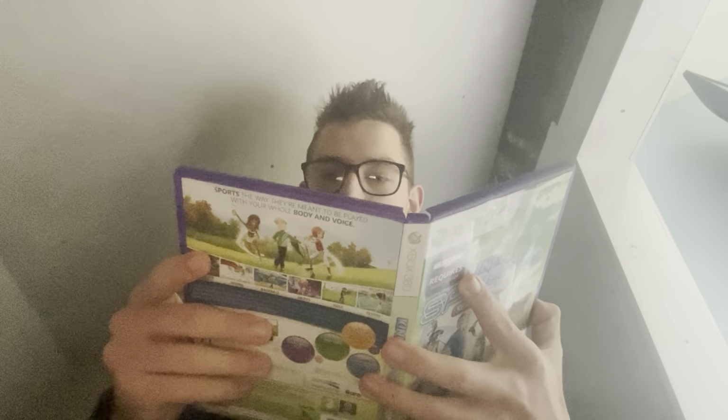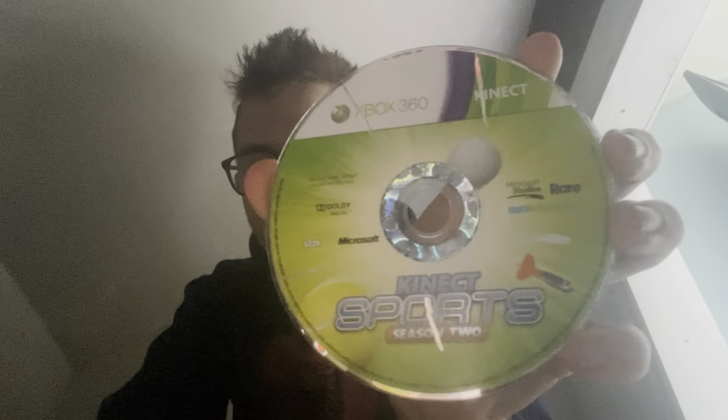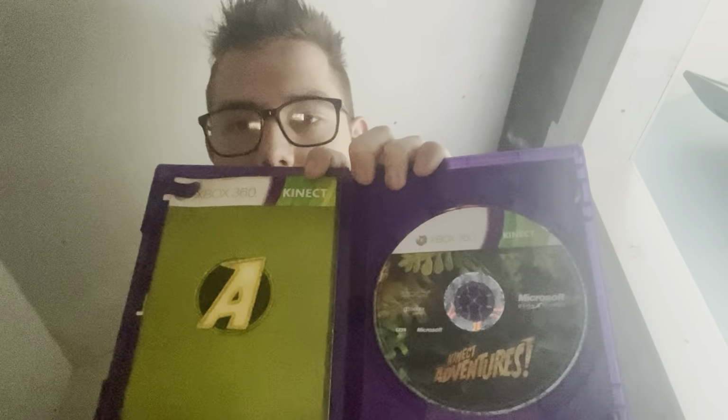I also got Kinect Sports Season 2, but this one, the disc is all scratched up. All these scratch marks you can see all around, so it will not work at all. And I don't even have a Kinect system at all. I also got Kinect Adventures. So let's see the condition of the game. Yeah, the condition looks flawless. There's no scratches or nothing, so that's good.